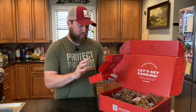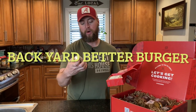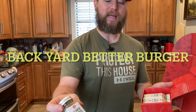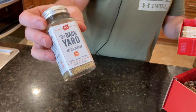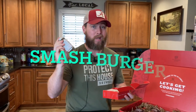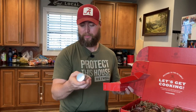Let's talk about some of these really cool blends that they've got in here. This one is called the Backyard Better Burger. Garlic, pepper, and dehydrated butter. You know what this says right here? This has got the words Smash Burger written all over it. And y'all know I'm gonna do it.